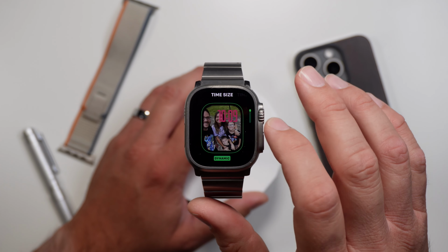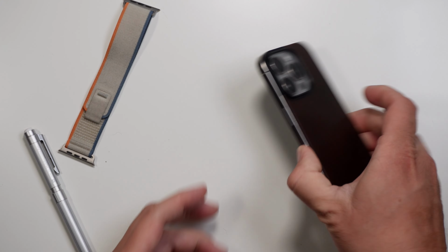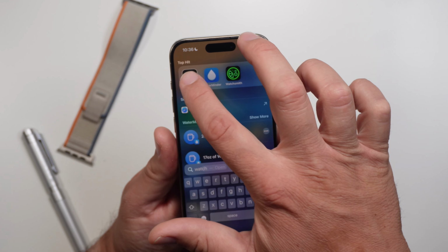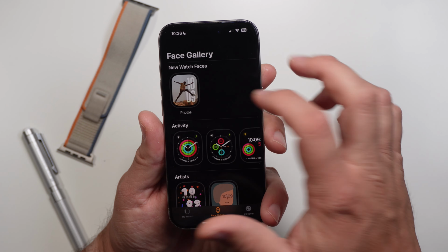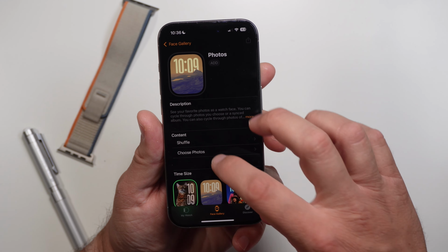To really get something decent, you're going to have to just do it on the phone. And it's not that hard once you get your phone out to actually set one up. I can show you real quick here. So I got my phone right here, watch, and then photo watch face gallery. You got your photos, and then you can select, so you can have dynamic, extra large. Obviously the dynamic one looks really cool, and Apple has some really cool looking ones that make it look even better. Maybe if you're a photographer, you have some really nice ones as well.